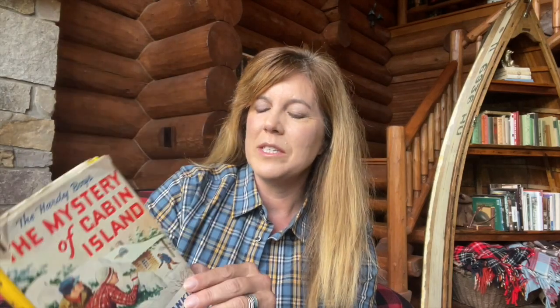This one, I love Nancy Drew and Hardy Boys. And growing up, I would read Nancy Drews like one a day. I was in love with them. I found this great Hardy Boys book with a wonderful, perfect title, The Mystery of Cabin Island. And I loved that it was a winter scene on the front as well. So this one will be a great one to have out this winter.